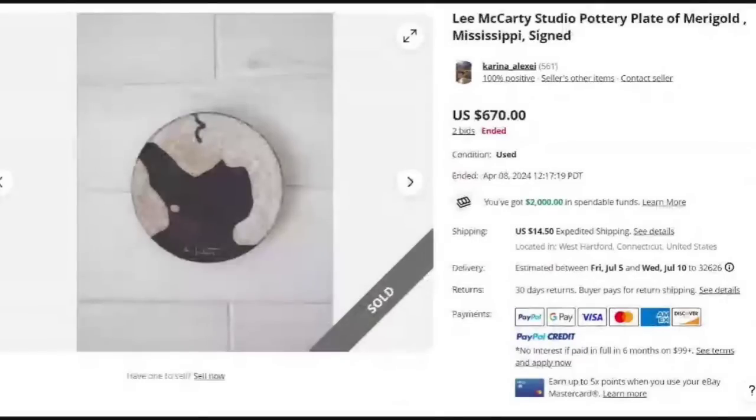Next up is a Lee McCarty Studio Pottery Plate of Marigold, Mississippi sign. This is one that I don't think would go if it wasn't identified. It's a really cool piece, though. This one was an auction. It started at $650, got 2 bids, sold for $670.